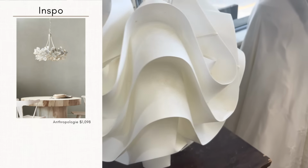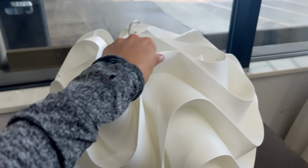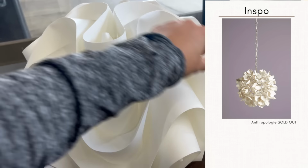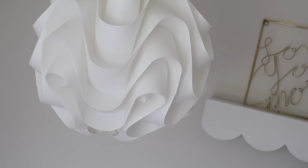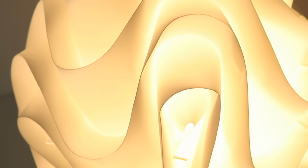So I found this really fun pendant light here that looks so similar to this one from Anthropologie that is sold out. All I really needed to do to this was switch out the light bulb and bend one or two pieces back into their kind of folded place. And that really wrapped it up for this project. I didn't have to paint anything. I barely had to DIY anything. And it's such a fun moment in my daughter's bedroom.